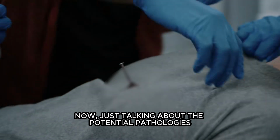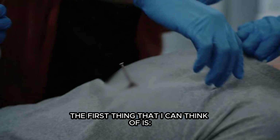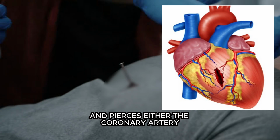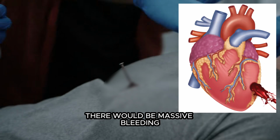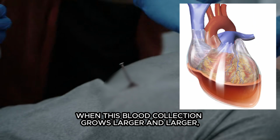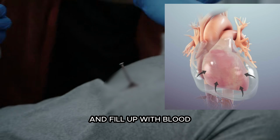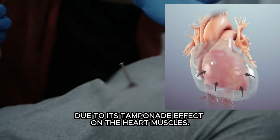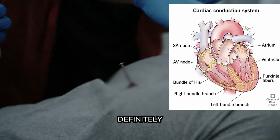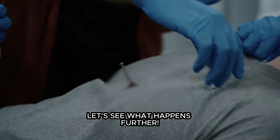Now, just talking about the potential pathologies in this case where a nail has pierced the chest in the area of the heart. The first thing that I can think of is if the nail actually reaches the heart muscle and pierces either the coronary artery or the chambers of the heart, there would be massive bleeding and accumulation of blood in the pericardial sac, which is called hemopericardium. When this blood collection grows larger and larger, it would cause the heart to become unable to relax and fill up with blood due to its tamponade effect on the heart muscles. This is called cardiac tamponade. There could be arrhythmias as well, as trauma to the heart definitely could disrupt the conduction system of the heart, triggering potentially fatal arrhythmias. Let's see what happens further.